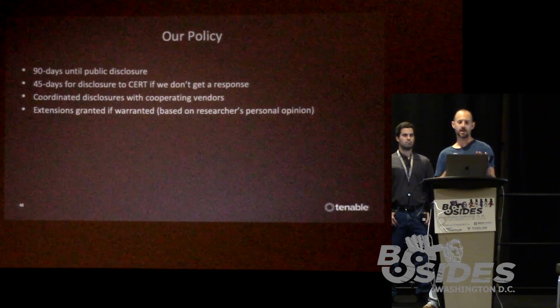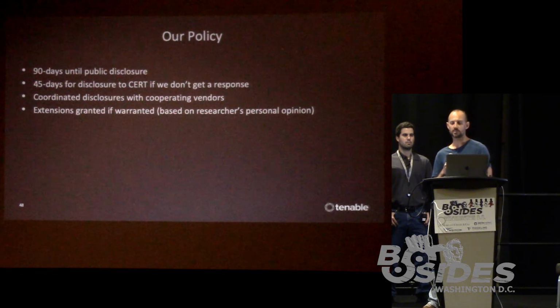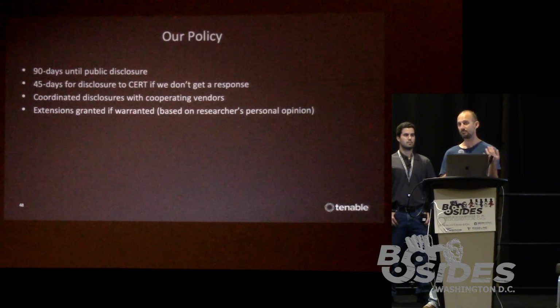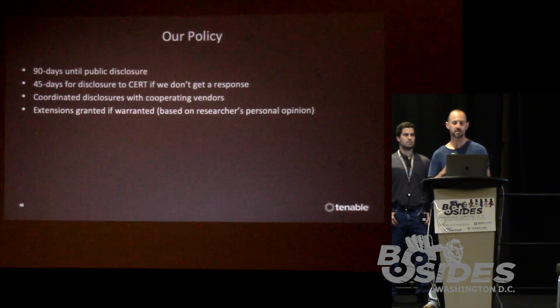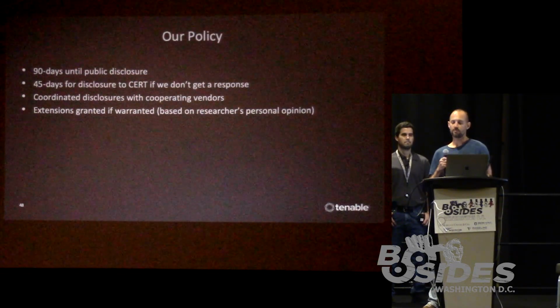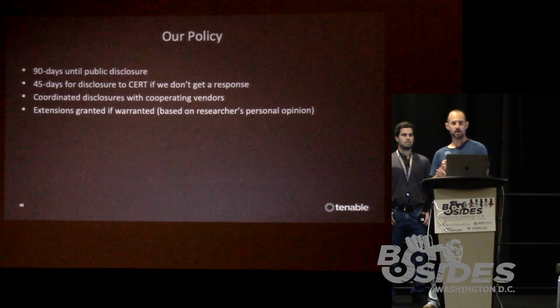We wrote a 90-day disclosure policy. It starts on the day that you inform them about the vulnerability. And then they have 90 days to fix the issue before we go public. Sometimes they make it. Most often they do make it. Sometimes they don't. We publish and there's no patch. So if a vendor is unresponsive, we'll inform CERT at the 45-day mark and then publish pretty quickly after that.